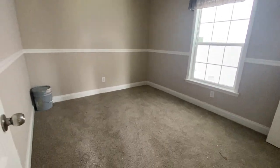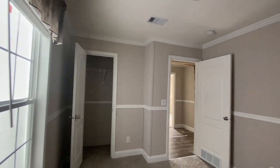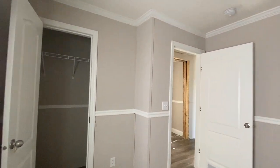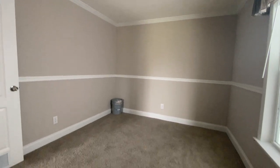This is bedroom number one. This bedroom is kind of small, but it'll be right for the person that chooses this home. This home would be perfect for me and my husband, and this would be the perfect size for an office. So it's all in what you need, okay? Really nice. This would be perfect for me and my husband. So that's bedroom number one.